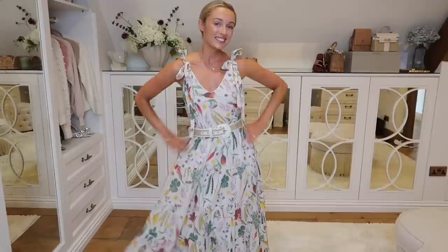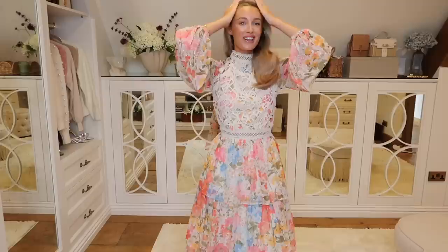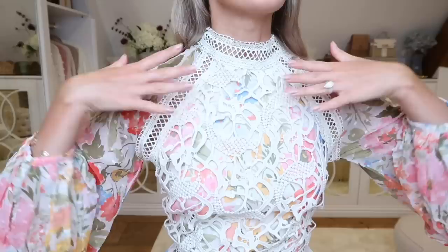So my kitchen garden dress was my favourite thing in the order, but let me show you some of the more dressy styles as well. Okay, so maybe having my hair in a bun for the last hour was not the best idea. It's just now gone completely flat and lifeless. But what is not lifeless, however, is this fabulous dress. I very much thought that it looked a lot more expensive than it actually in fact is.